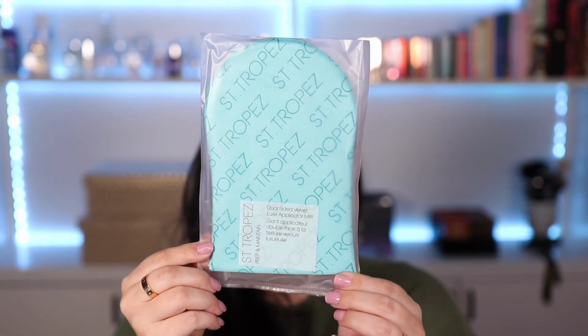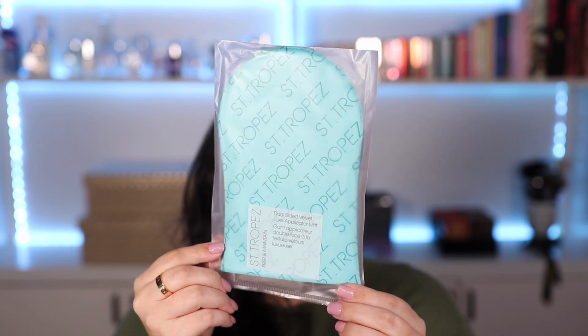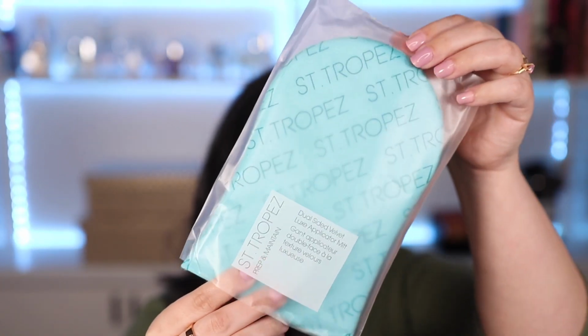Now, even though it said that you could evenly apply it with your hands, I was a little bit scared of doing that, so I also got a self-tanning mitt, and I got the Saint-Tropez self-tanning mitt because this is one that I have used before with the Saint-Tropez tanning mousses usually, and so I know that I can trust this mitt to really evenly distribute the self-tanner.